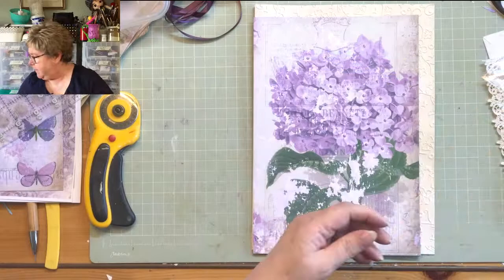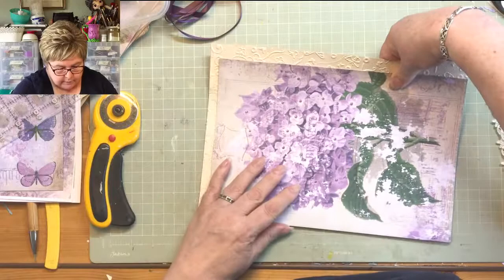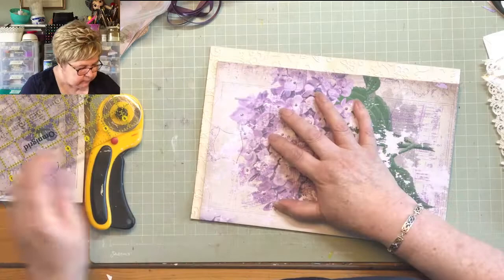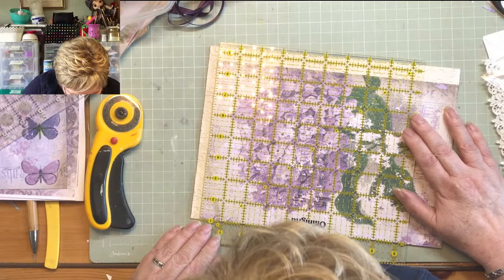So that's that. Where were we? Chopping paper up. It's kind of what we do. We chop paper up. So I'm just going to cut this embossed one down to size as well. Make sure that's straight. You can do these individually and it might be better, but I'm trying to get somewhere today. There we are.